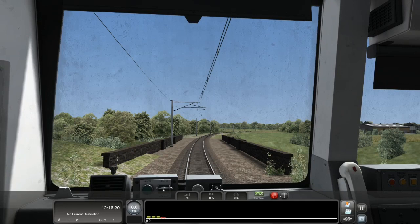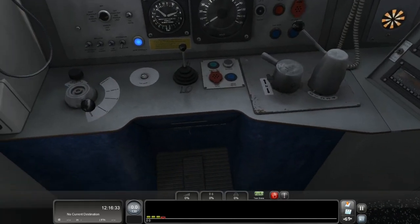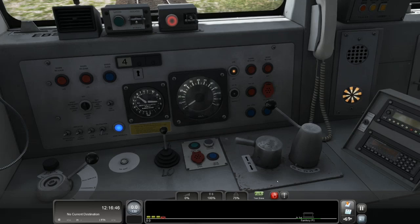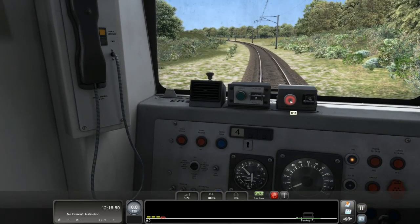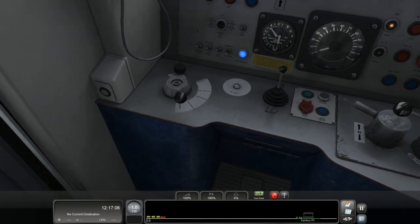Okay, so that just took under 45 seconds, which is amazing, a few seconds earlier than the class 91, because that took 58 seconds. Wow, that was amazing. Brilliant, that was. Right, I'm going to shut everything off. Tail lights on. Let's go to the other cab at the other end, set it up and get going. I think today has been a success. That took under 45 seconds just for the emergency brakes. If you ask me, that is amazing. Right, off we go.